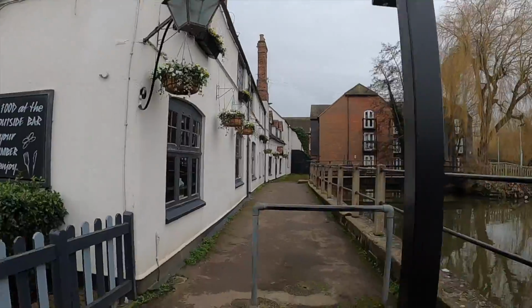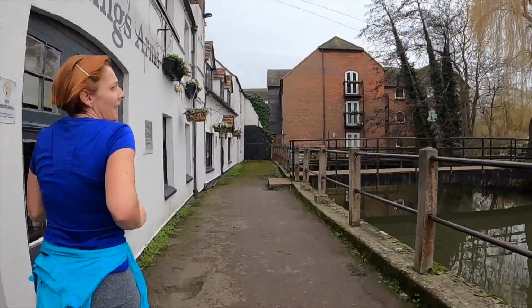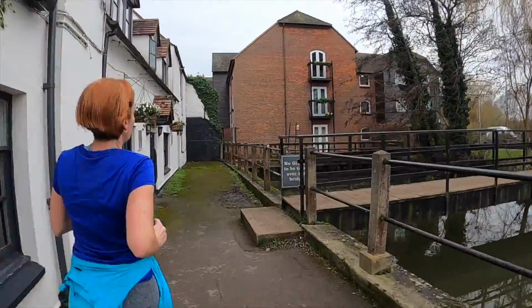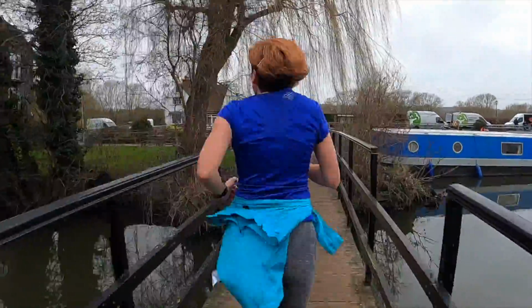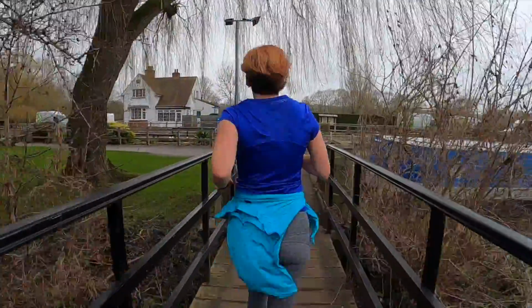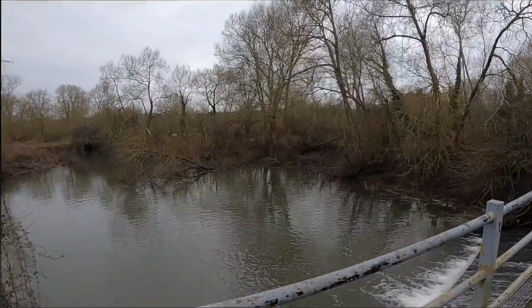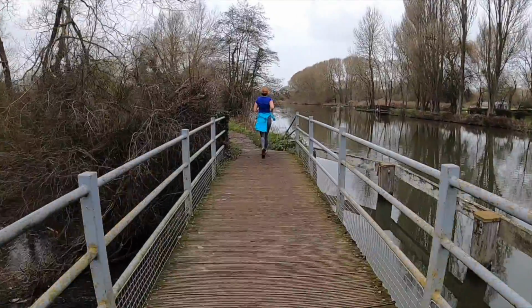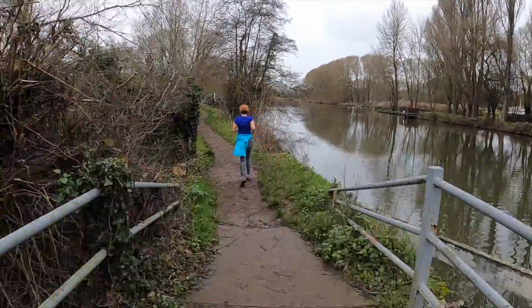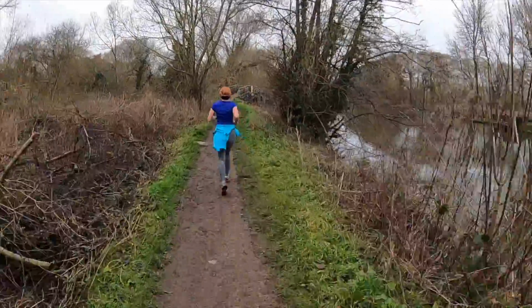So eventually you get to the lock, if your Garmin has worked it out okay, as ours did eventually, and then you go across the lock and pick up the National Cycle Route, I think it is, although it's certainly the towpath, down the river and head towards the city. Quite nice. Did go over a couple of bridges by the looks of it.